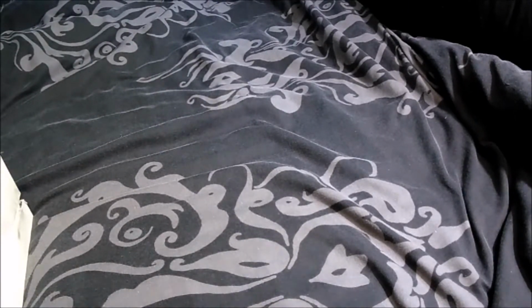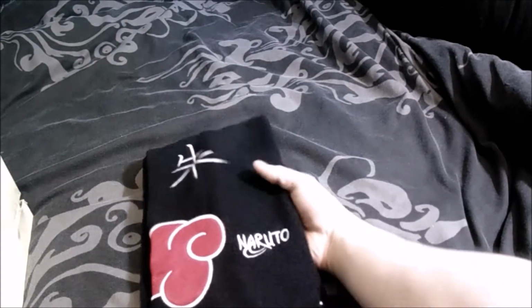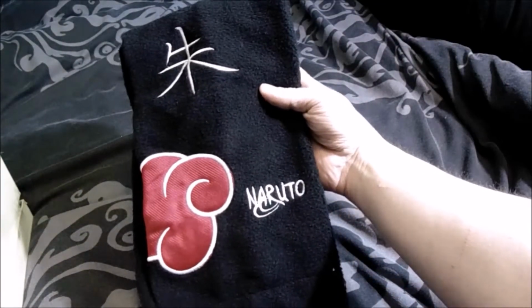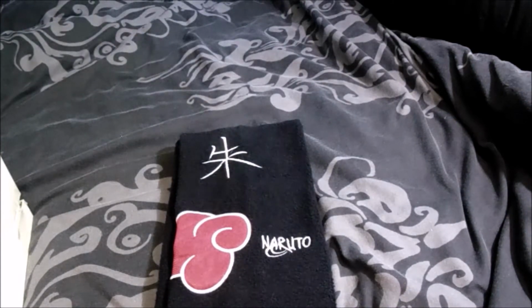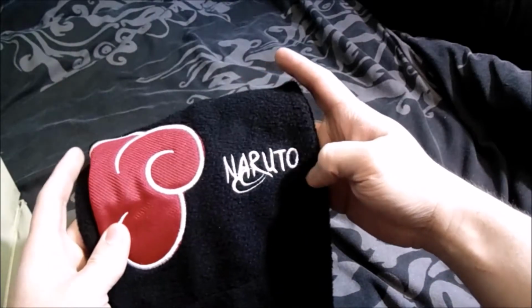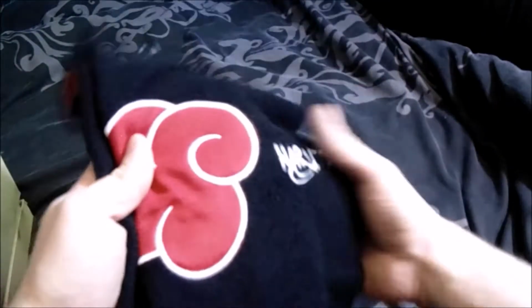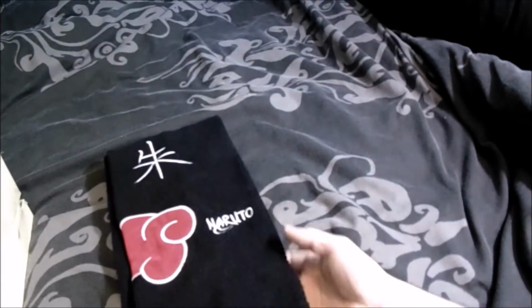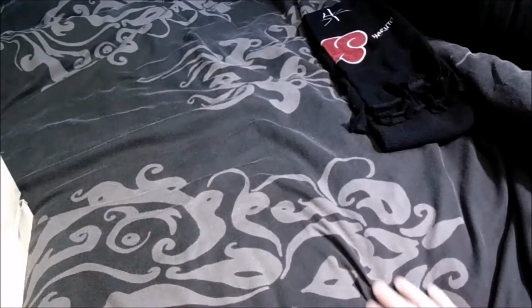So, first of all, we have, might as well call this a hole, but it's not, a Naruto Akatsuki scarf, which I actually purchased around the year 2009 or 10, I think, when I started collecting merchandise from Naruto and whatnot. This is quite a lovely scarf, and quite interesting. I've looked after it really well, so it's like in brand new condition still. So yeah, Akatsuki scarf, over there.